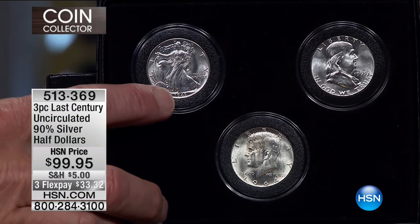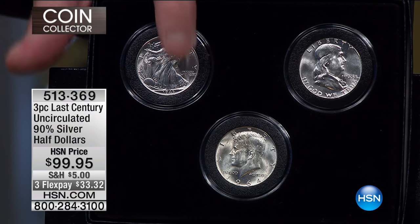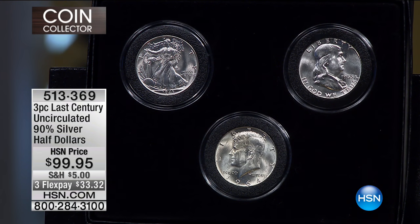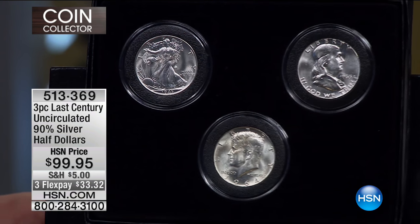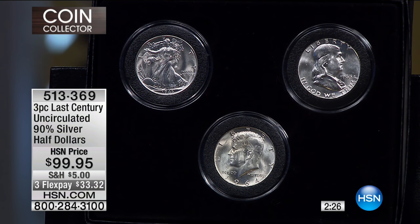This is the Walking Liberty half dollar. You may recognize that design as the design that is currently on the American Silver Eagle. Now, this coin was last made in 1947. So every one of these coins is a minimum of 70 years old. And as you look at that, absolutely stunning, brilliant uncirculated. Now, what I want to show you is I'm going to put the other one in front of it.